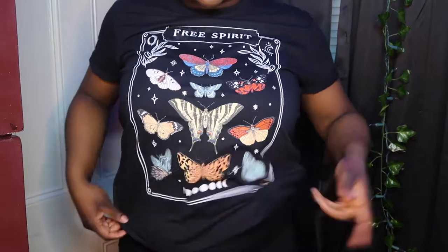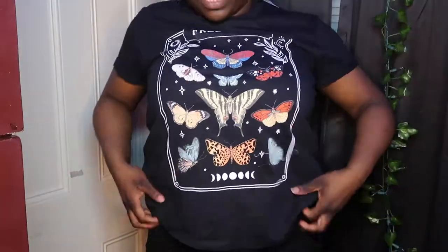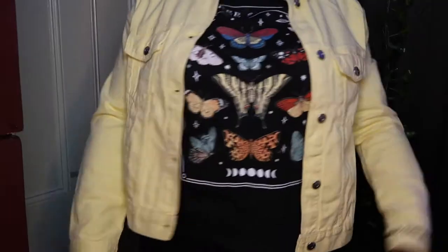See, I like me a black and gray. It's spring, but we're gonna stay in the black section, babes, at this point. Baby, I like this, and you can wear it with so many different other things. Now let's try out the jean jacket again. Look at the change it's gonna make. Yes, I like this.